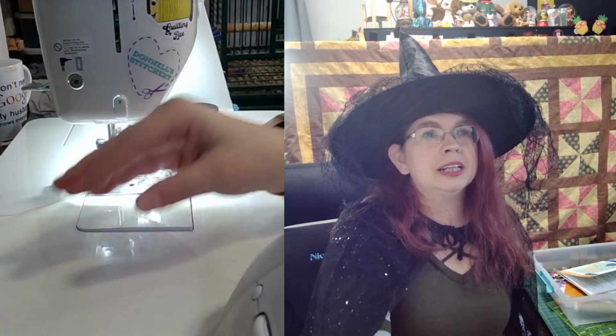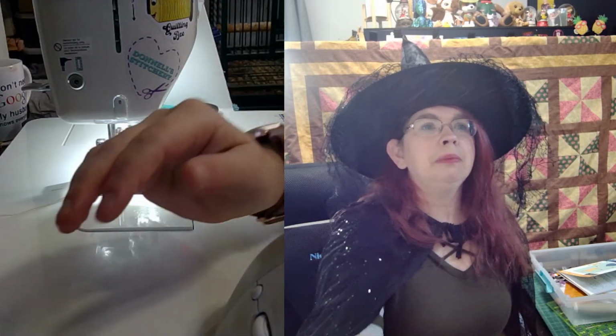Artie has a list of stores in the US and Canada that sell the fabric kits, or you could buy the pattern and use your own. That's what I actually did. I just bought the pattern and I'm using my own.